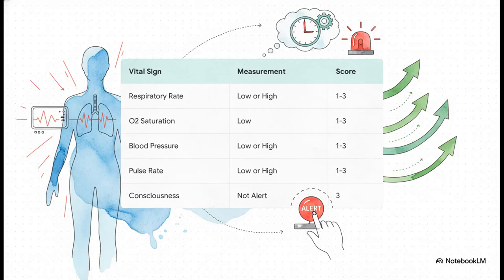With something called an early warning score, or EWS. It's actually pretty clever. The system gives points for different vital signs. So a slightly off breathing rate might get you 1 point. A sudden drop in consciousness gets you 3. You add them all up, and when the total score hits a certain number, boom, it automatically triggers a response. It takes all the guesswork out of it and just answers the question, how sick is this patient right now?